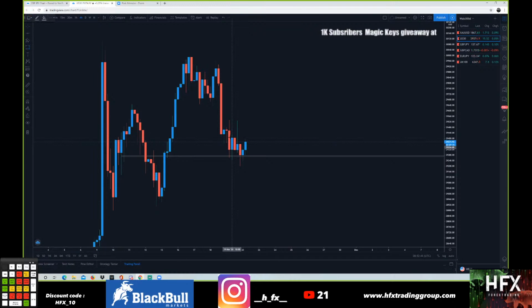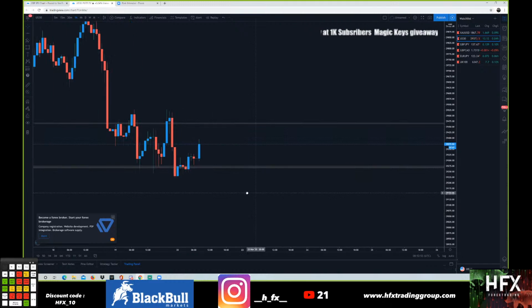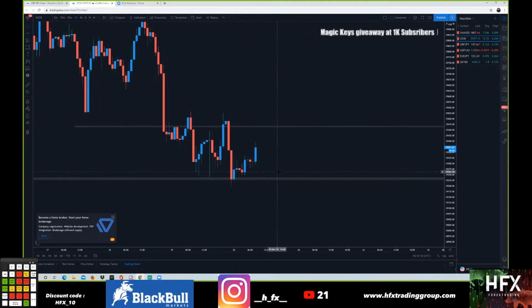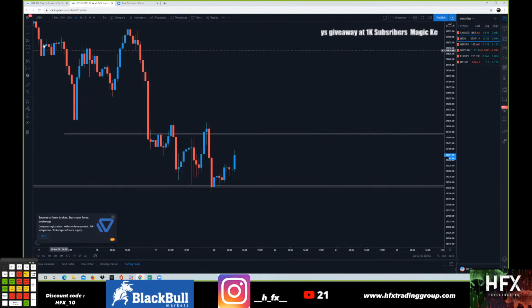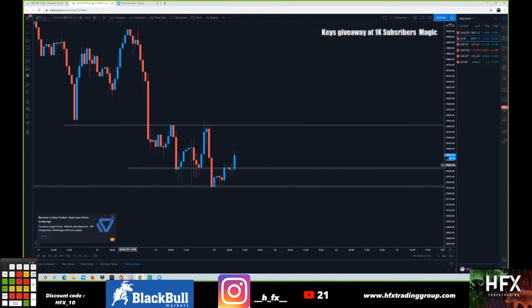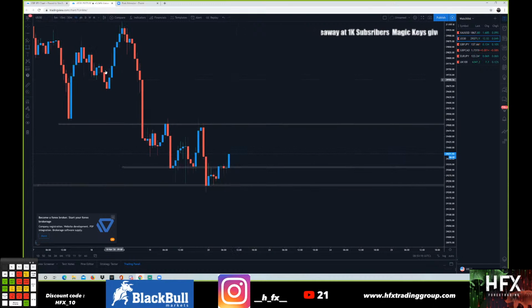We also have a resistance. So once we break this resistance, we have a clean candle to the left hand side on the 4 hour time frame. 1 hour time frame is in a range. I have a resistance up over here. We also had this previous support resistance area, which looks like it's trying to come back up above this area.